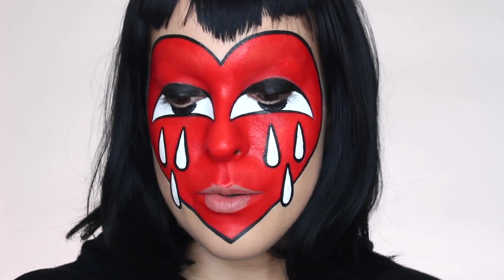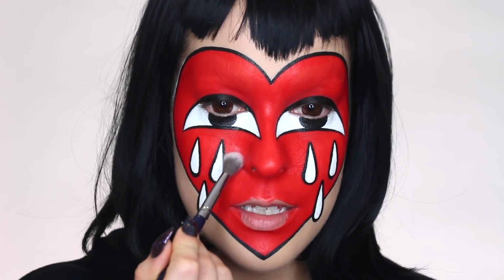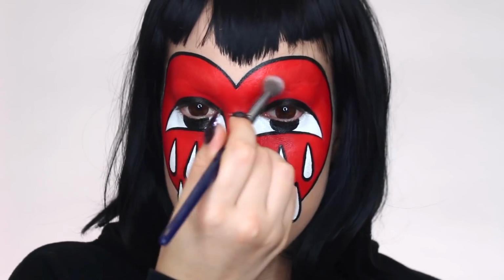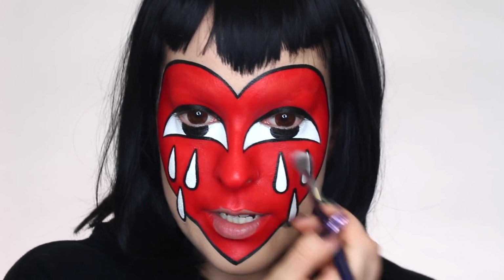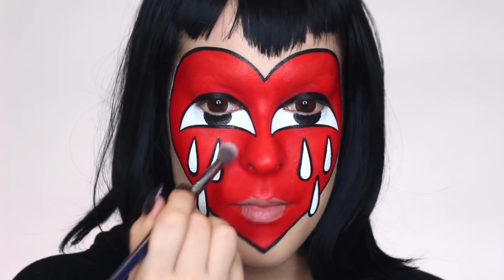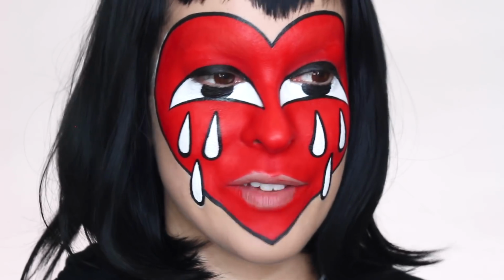I also want to quickly mattify the red around my nose. I thought this face paint would be a little bit matte, but all you need is a little bit of translucent powder and then you can get rid of that shine. Don't need a ton because if you use a lot, you can make the red look really dull. It's funny because my camera isn't recognizing my face anymore, so it's not even trying to focus on me.